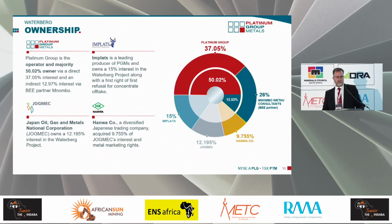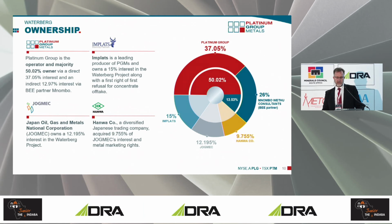Just on ownership of the Waterberg project, Platinum Group Metals, together with our Black Empowerment partner, holds just over 50%. Impala has been a partner for some time now at a 15% level, and Jokmek and Hanwha, the two Japanese partners, are sitting on just over 20%.